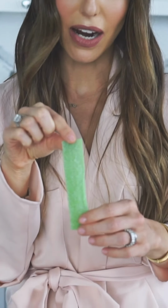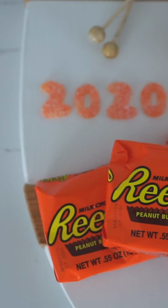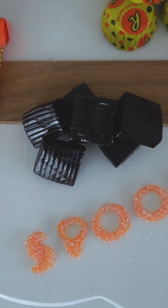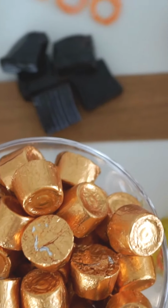And then another thing I did, which is fun, is I took just sour straw candy. You could get this at the grocery store anywhere. And I took mini cookie cutters, and you basically punch out letters on the sour straw, and then you can write different words on the board, which is fun. So I chose spooky and boo, and then I chose 2020 because 2020 has been the scariest year so far for a lot of us, not everyone. So I thought that was a little fun thing to add to the board. It's an edible touch as well.